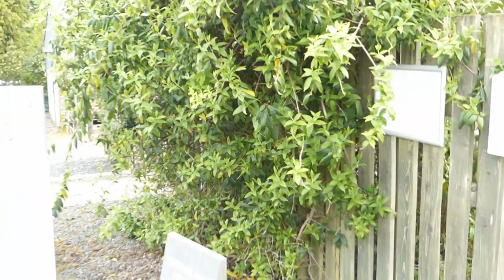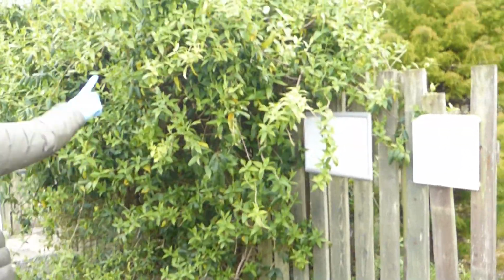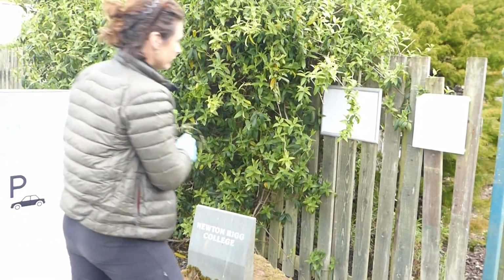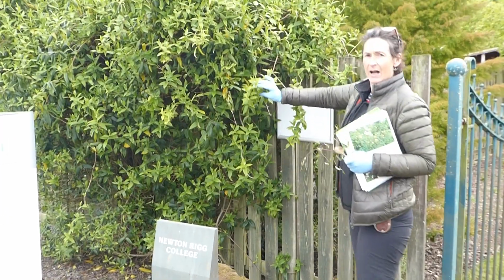Now we're going to move on, and we're going to come out here and look at our first of our Lonicera's, and this one here is evergreen, and this one is Lonicera henryi. So we can see this growing up here looking very lush and nice and green. So this one is Lonicera henryi.